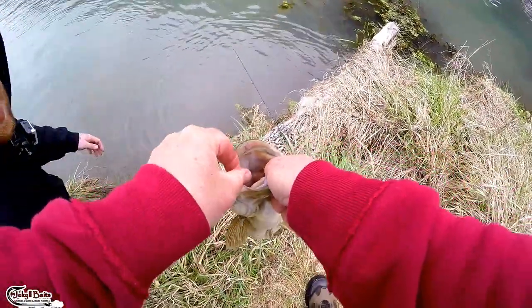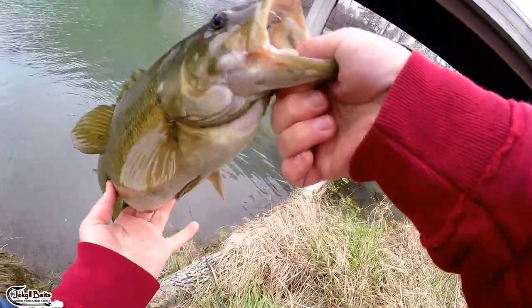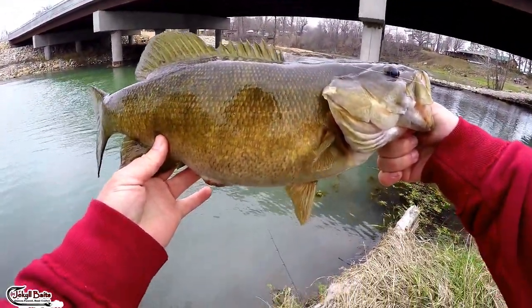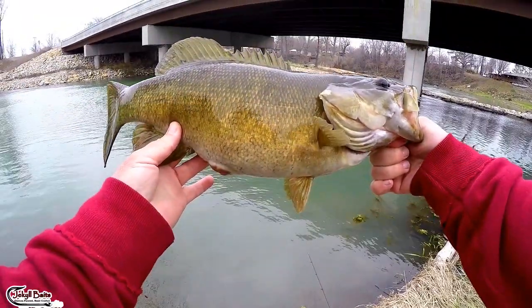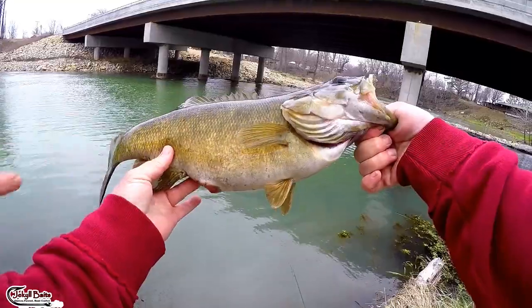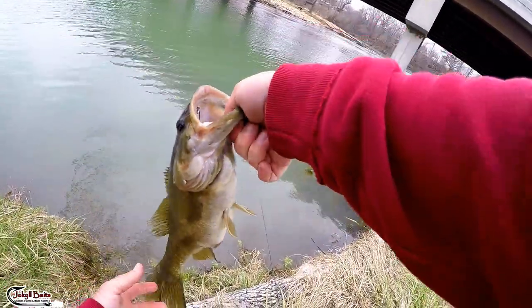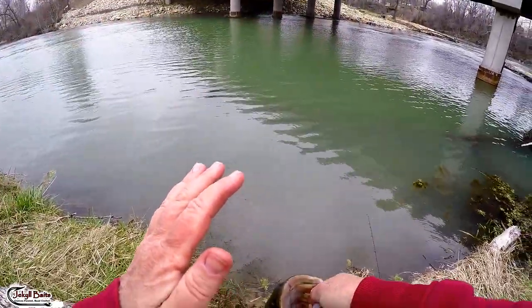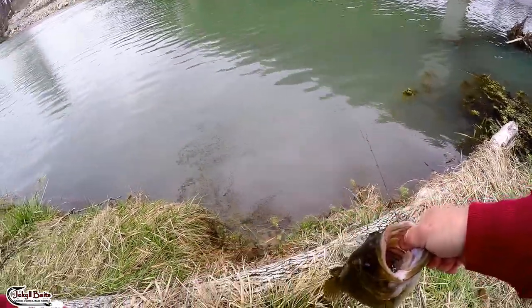Hey, Mark Crawford at Spring River Flies and Guides. This is what a 5-pound smallmouth looks like. Holy crap. What in the world? Look at her. She is definitely bedding. This is the earliest I've ever seen the spawn. I'm so happy that she didn't inhale this hook. Oh my gosh. Woo.